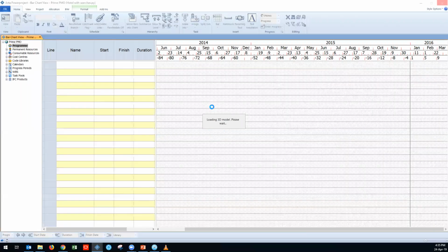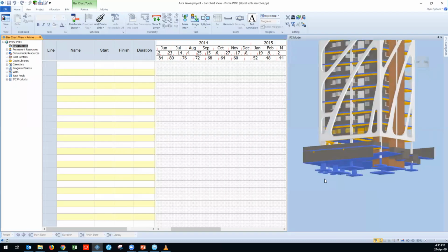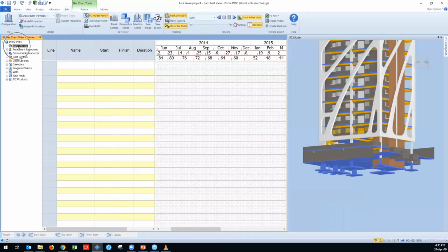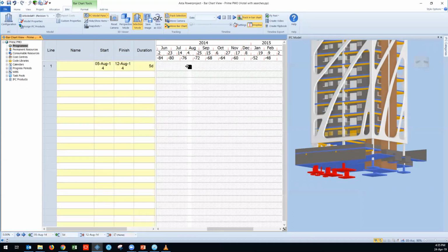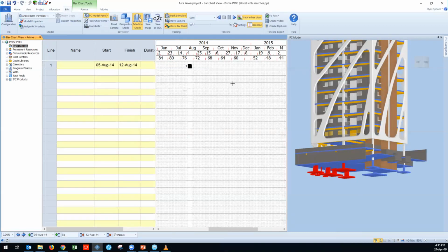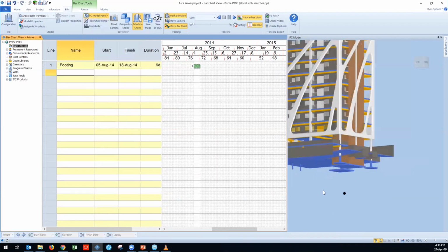Okay. So in this part, I'm going to show you how we can create the schedule from our 3D model. So I'm loading the hotel project, and I don't have any activities. I don't have my WBS structure or the summary activities. What I will do is, again, I can just select the elements. So I will select these elements, and I can just drag and drop it into my Gantt chart. So right now, the Power Project has created the activity with this element. So now I can say this is my footing. I can estimate this duration. This is coming in an automatic way.